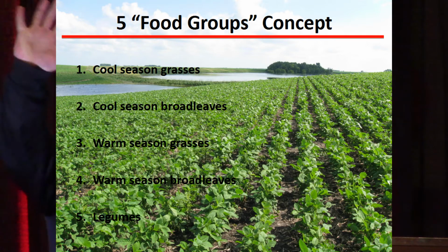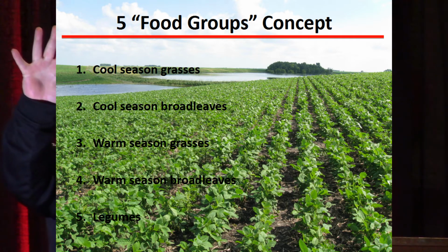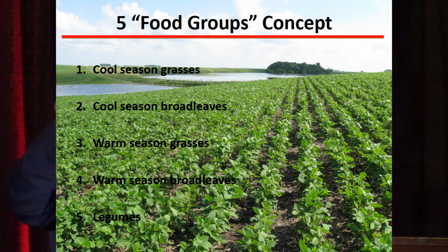Five food groups I do. Cool season, warm season, broadleaf, grasses and legumes. It's like your meal, your plate. As long as you have that diversity, you're getting those nutrients, you're getting that response, you're getting that biological benefit. Do you need to eat broccoli and kale and spinach all at one time?